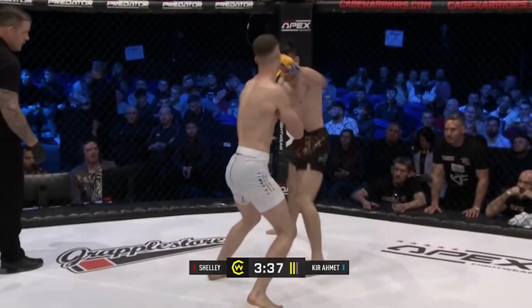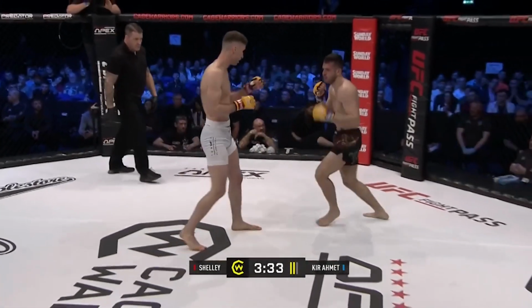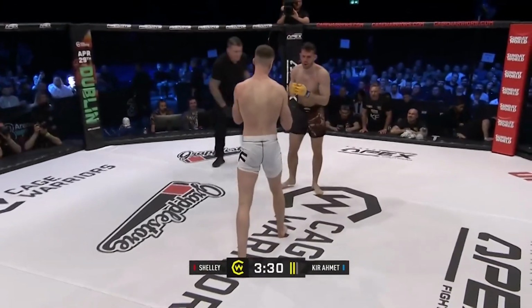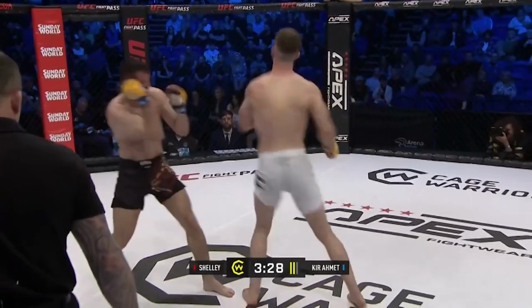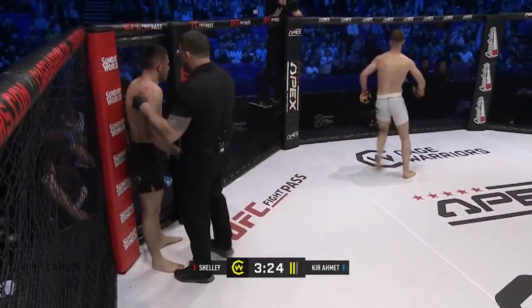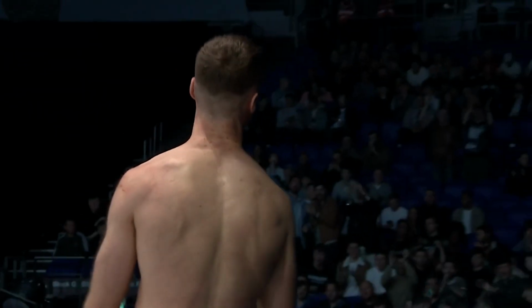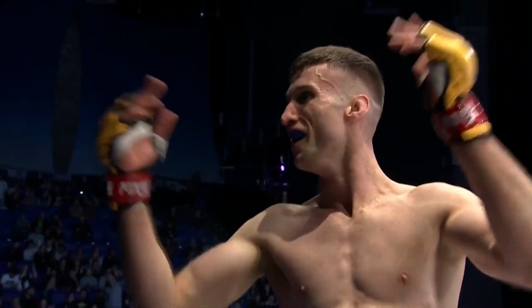Yeah, Fields calling for the left high kick now. He goes low on the right-hand side. Keep an eye on that left leg. We saw him on an almost question mark kick. Oh! And it's over. My God, I've seen enough. What a finish from Adam Shelley. Unbelievable.